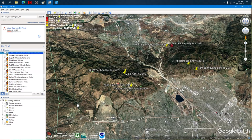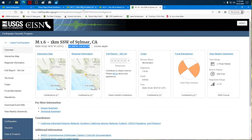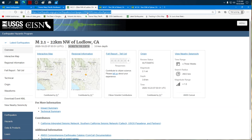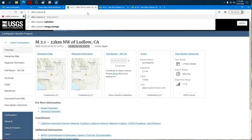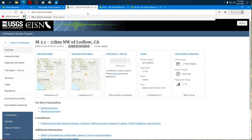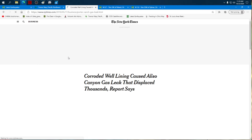It exploded. It released its gaseous contents out into Northern California. And let me show you what happened because of their denial. Aliso Canyon evacuations. Here it is. Look, they try to blame corroded well lining. Corroded well liner. Dirt. It's 5 years ago.